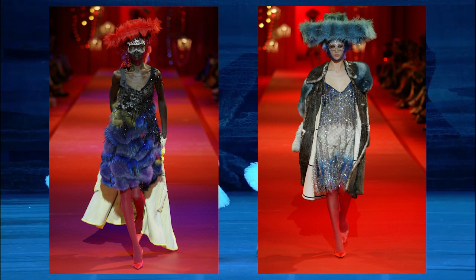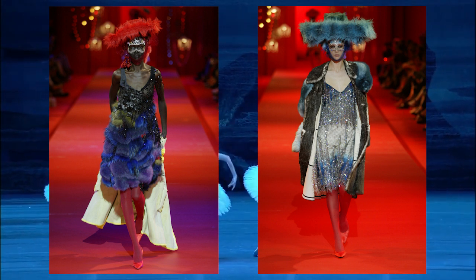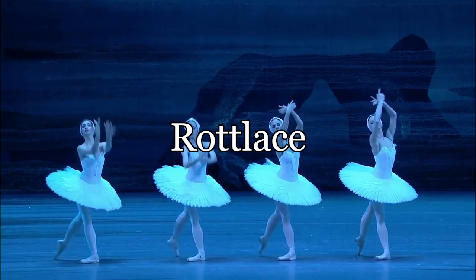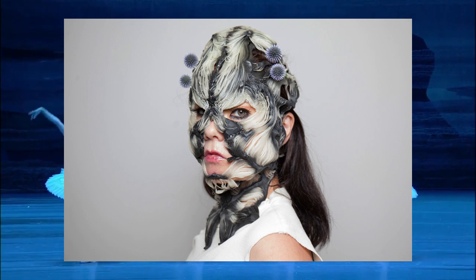This is not the only time Lesage designs have appeared in masked couture, with these Christian Lacroix Autumn-Winter 2002 looks or this Balenciaga Autumn-Winter 2022 bridal veil being notable examples. Wrought Lace. For a performance of her song Quicksand, Björk wore the wrought lace mask designed by Neri Oxman.